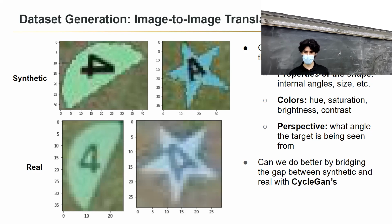A lot of the things we do in the data generation are, can we modify the properties of the shape, like the internal angles, the size of it, just how the shape is actually structured. Then can we adjust the color? So different shades of blue and green. And then can we shift the way we're looking at the shape so that we're getting these weird transforms and really increasing the variability that the model sees.